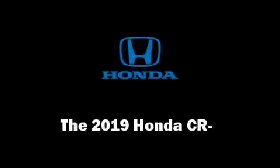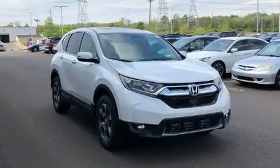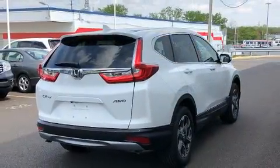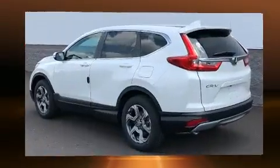Take command of the road in the 2019 Honda CR-V. Under the hood, you'll find a four-cylinder engine with more than 170 horsepower. And for added security, dynamic stability control supplements the drivetrain. Turbocharger technology provides forced air induction, enhancing performance while preserving fuel economy.